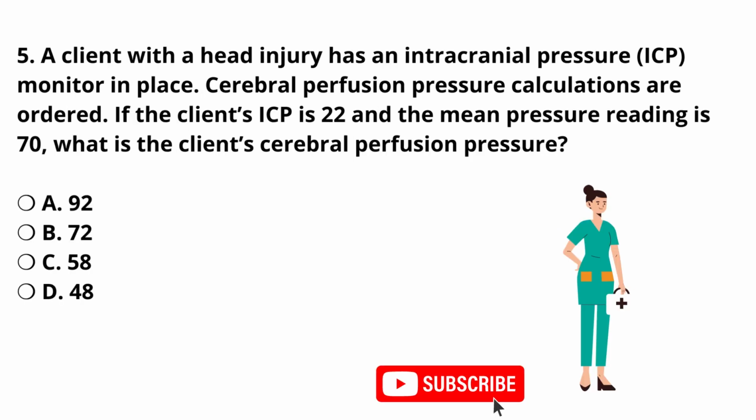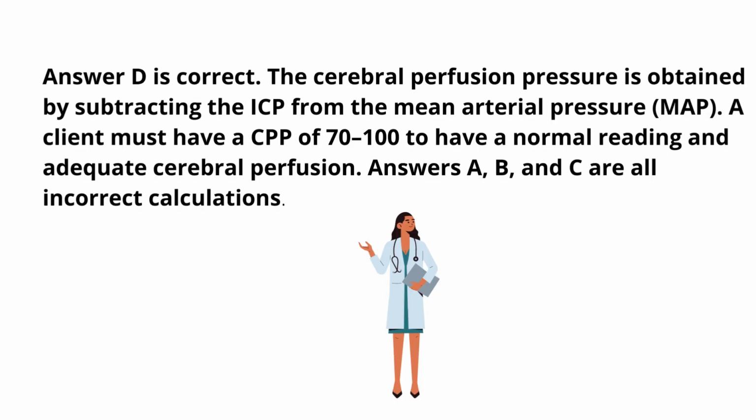5. A client with a head injury has an intracranial pressure (ICP) monitor in place. Cerebral perfusion pressure calculations are ordered. If the client's ICP is 22 and the mean pressure reading is 70, what is the client's cerebral perfusion pressure? A. 92. B. 72. C. 58. D. 48. Answer D is correct.